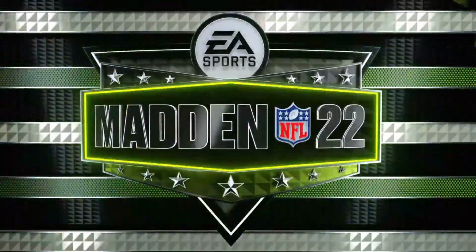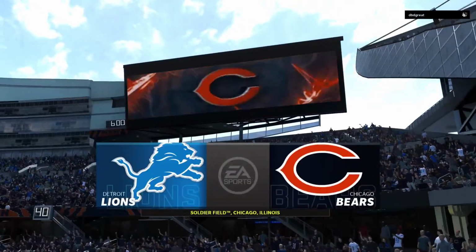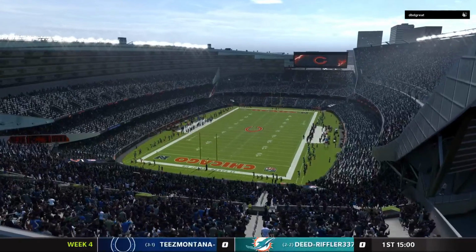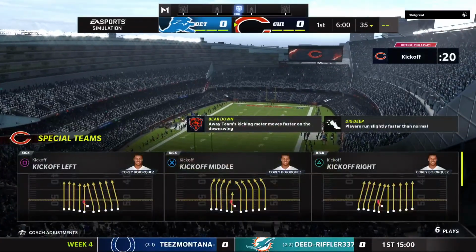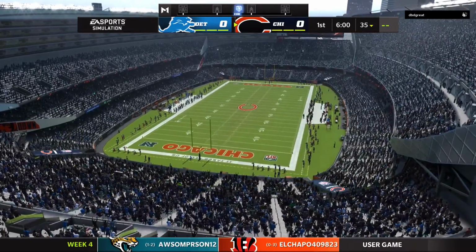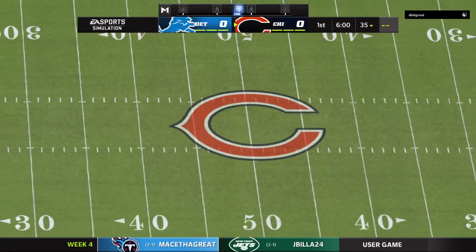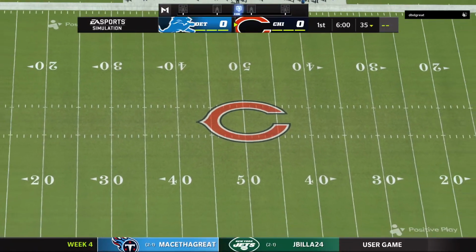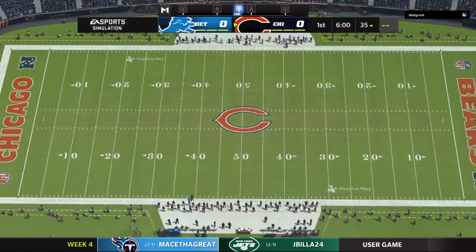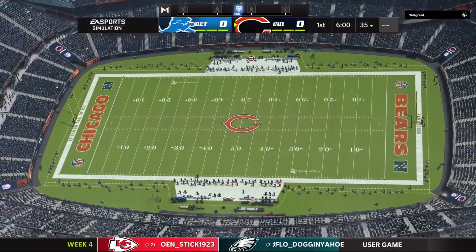Well, they say an early season snowstorm may be on deck in less than 48 hours, but today is picture-perfect fall football weather. Crisp and cool at Soldier Field in the Windy City. Just a short time ago, this crowd loud enough to shake the foundations of this nearly century-old building. They are ready for football indeed in Chicago as their guys get set to do battle with the Detroit Lions.